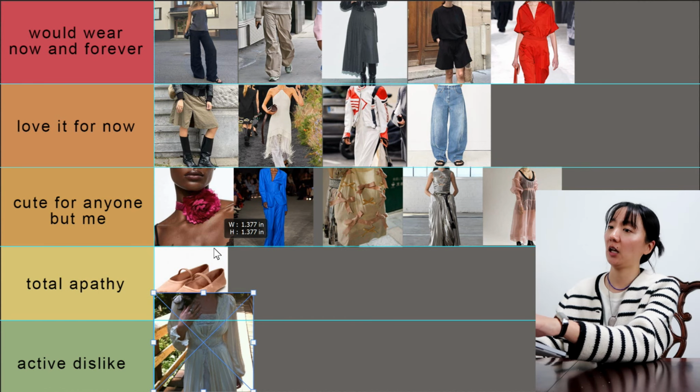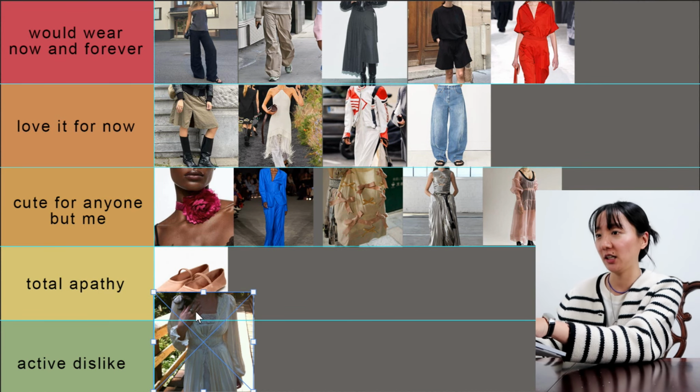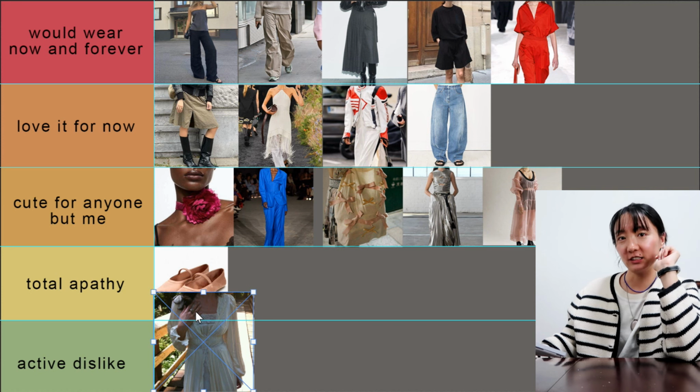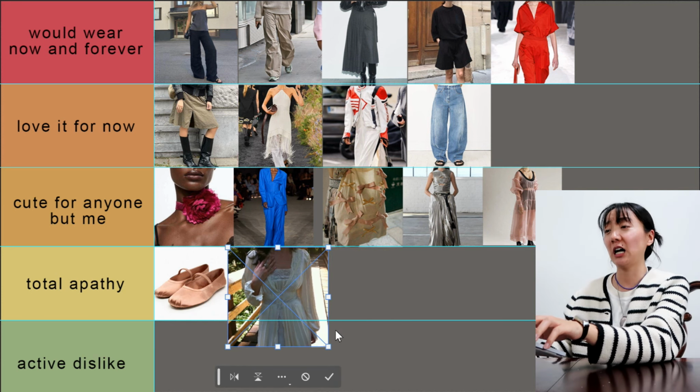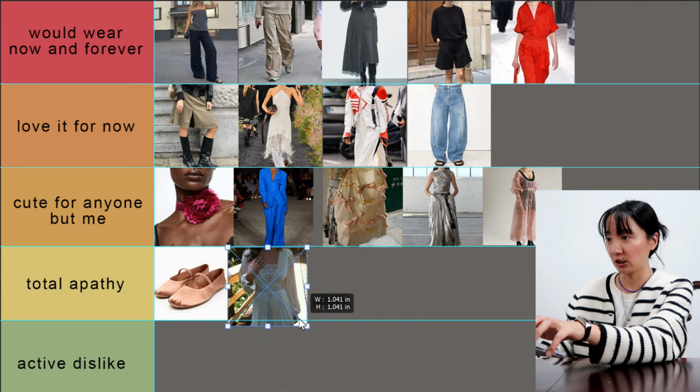I know there are probably ways to style it within your personal style where it would not look quite as costumey, and so for those people, I'm sure that this is a trend that they can enjoy. But a lot of these nightgowns tend to be pastel colors, which I don't enjoy personally on myself. And so I'm gonna put it in the total apathy. I was curious about it when it first started trending, but then I realized it's definitely not something I love because I think it tends to lean costumey.